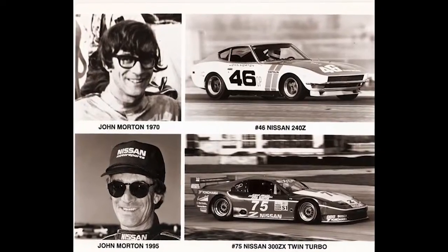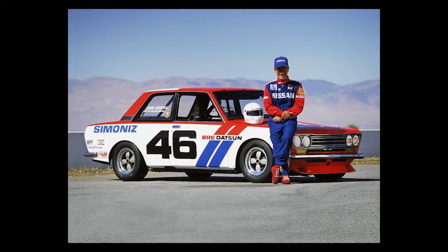I am here today at Shift and Drift with legendary car racer John Morton. How are you today? I'm good. It's good to see all these Datsuns and Toyotas and Mazdas here. You've been racing for 48 years. Tell us about your career. Actually, I've been racing for 53 years. That's over 5 decades. Tell us about that legendary career.